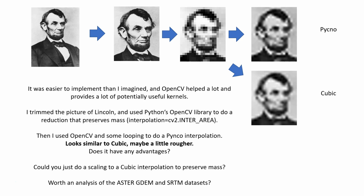Basically, I looked at the photograph of Lincoln that he had, trimmed out the relevant piece, and used an interpolator in OpenCV called INTER_AREA, which is also a mass preserving resampler, and downsampled the image to, I think, 20 by 16 pixels, maybe a little more than that. And then I tried to scale it back up again to see how much of the original image I could recover using both the pycnophylactic interpolation routine that I wrote and just a standard cubic interpolator.